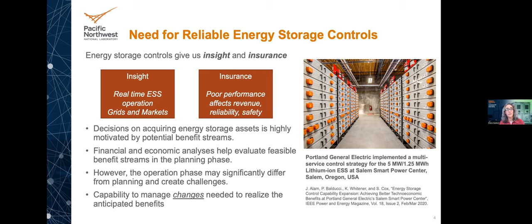The controls also give us some insurance. So you make a big investment in an energy storage system, you integrate it into operations, and you want to know that the system is performing the way that you expect it to, and that if there are any challenges to that performance, how are they affecting the revenues that you're expecting, reliability, even safety. So energy storage controls really are pretty critical to not just day-to-day operation, when do you turn it on, when do you turn it off, but evaluating over time how this asset that's being deployed is delivering the benefits that you're looking for.